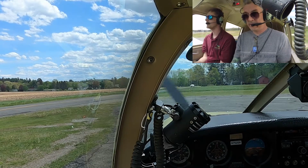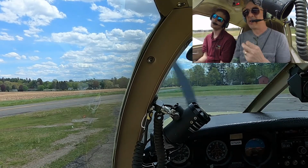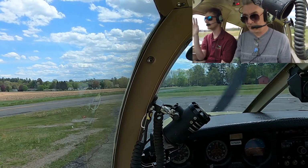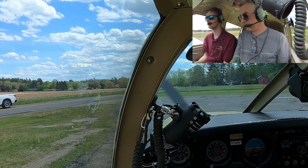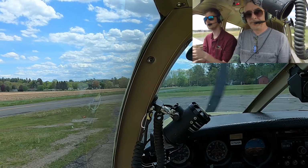So it's going to be bumpy on the climb out. Just keep your wings level. That's all I really care about. And I'll back you up on the speed. Same speeds as always, 60, then 80. Then once we get up above the trees, you can lower your nose, get to 100. Once we're through 1,000 feet, we can bring the flaps up, which means put the handle down. Remember, nice and smooth on that.